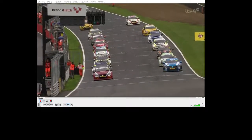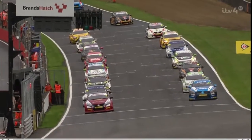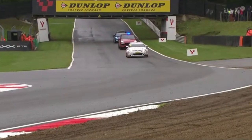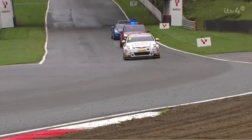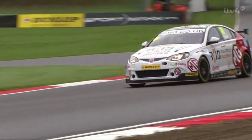Hoping they've got enough temperature in the right rear. So far, nobody has elected to pit. Everybody is making their way up towards the grid, and the last couple of cars are just coming down towards Clearways. There, lagging back rather, is Josh Cook. He's fallen a long way behind Brett Smith, the medical car and the chase car behind.